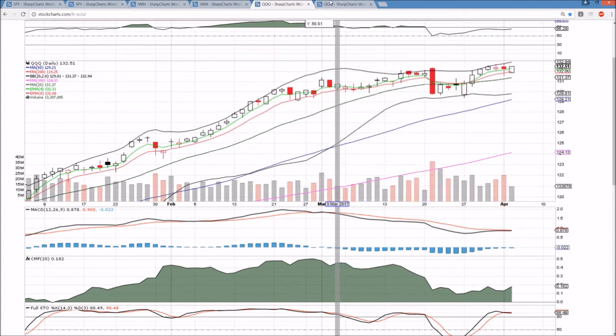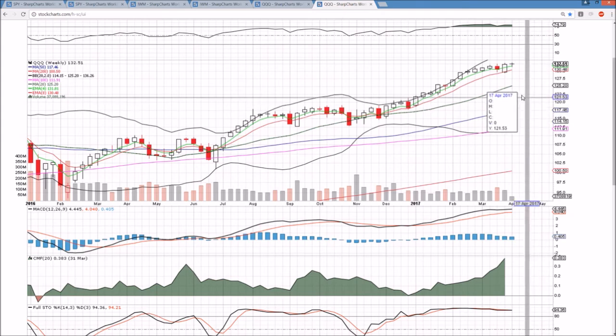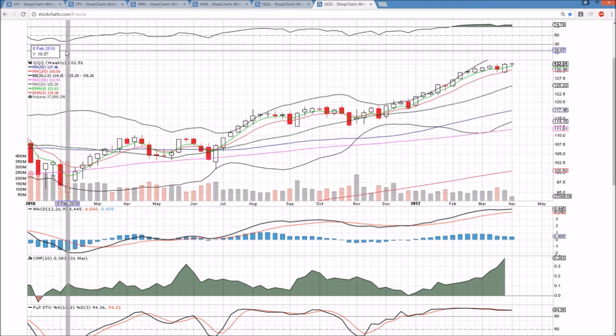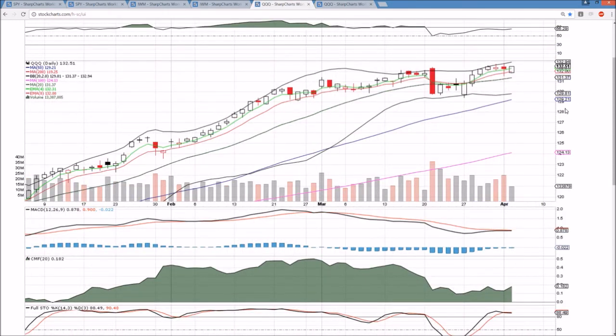Tech sector is still extremely strong, and the weekly time frame is still holding the 4-period exponential moving average. Have not seen 2 red weeks in a row since the election. Bulls are in absolute full control of QQQ, and the loss of the middle Bollinger Band would be red flag number 1 for the bulls. But as of right now, we are well above that level, over $1, and that's not really on the radar yet at this point in time.